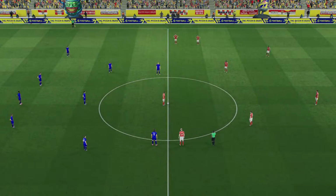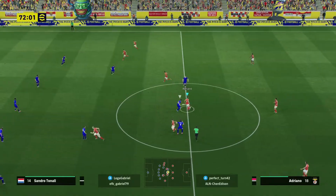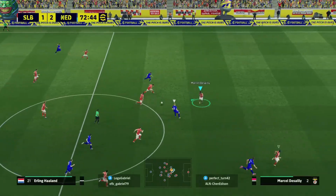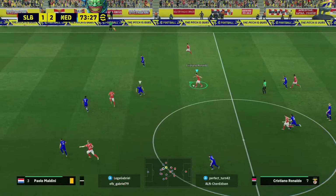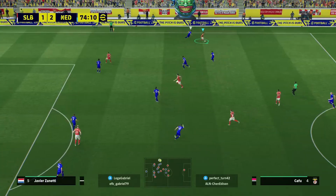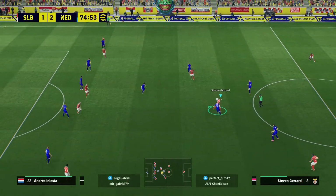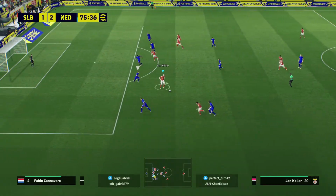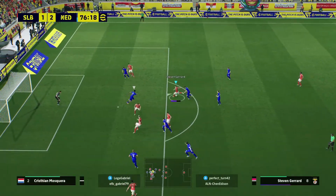A substitution is happening. The Netherlands making consecutive changes here. Yeah, I think he's been told to play that role of the tactical pivot, spraying the ball about sometimes, driving it forward from the middle of the park. The Netherlands take the lead. Distributed tidily. Gerrard. And he's there to retrieve it.